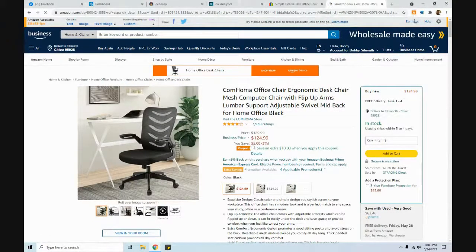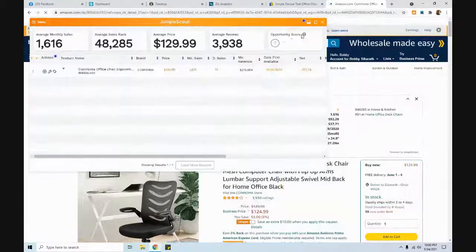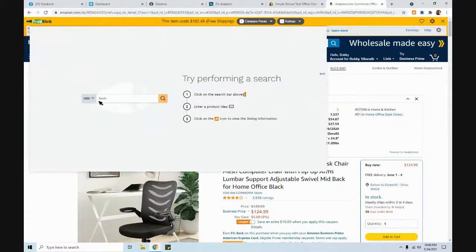Perfect. Jungle Scout, this thing. So Jungle Scout will give me monthly sales. Oh, my live is slowing everything down.